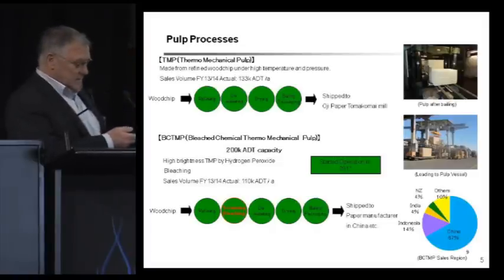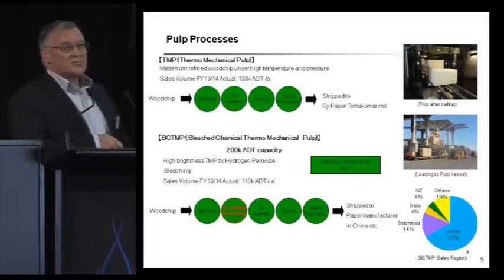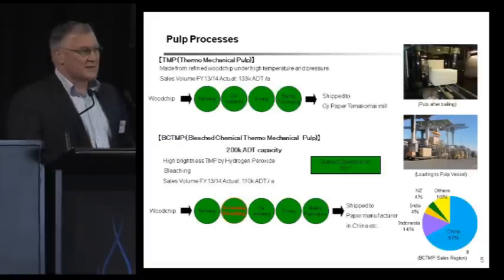In terms of the market, this is a new risk, of course. With our BCTMP market here, currently 67% of that, and probably actually currently about 75%, is China-based. A huge vulnerability. You might say, well, why take on that vulnerability?